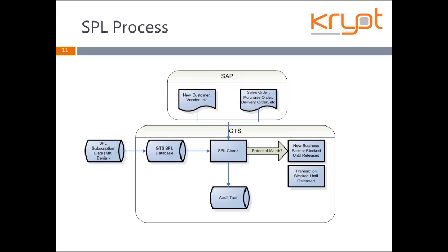Here's a process flow of how our SPL system works. So on the ECC side, when we have new partners, new customers, and vendors, they are screened, and documents are also screened. As new documents and partners are created, they go to GTS for SPL check. The SPL data is updated through MK Denial. And if there's a match, then the document gets blocked. This is a header level check.